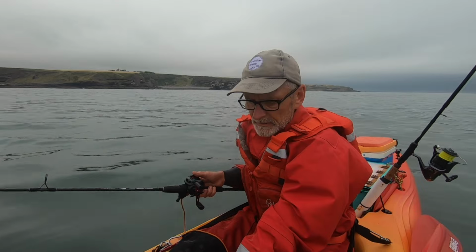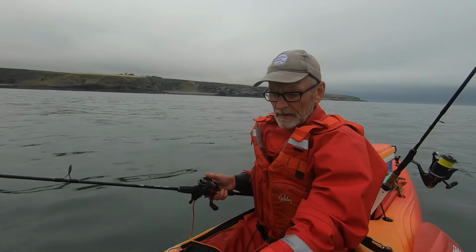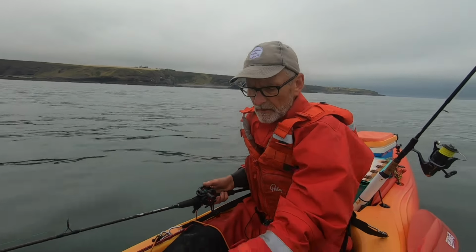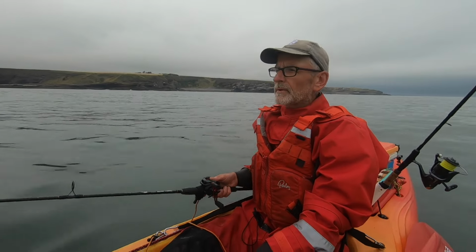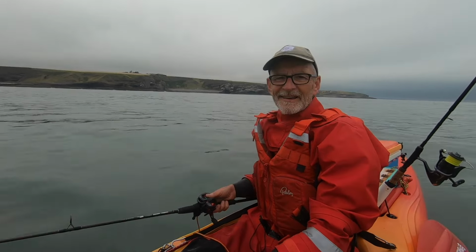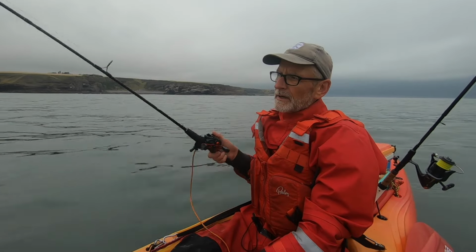I think I'm possibly drifting a bit further out than I would normally have done. I'm just looking at my waypoint map. Yeah, I'm slightly further out than I would normally be, but I think we're okay. We've had that pollock, haven't we? So can't all be wrong. Beautiful day. Still and calm. That's how we like it, for kayaking anyway. Now with this jig, I'm not going mad with it. I'm just lifting it up and just letting it drop.